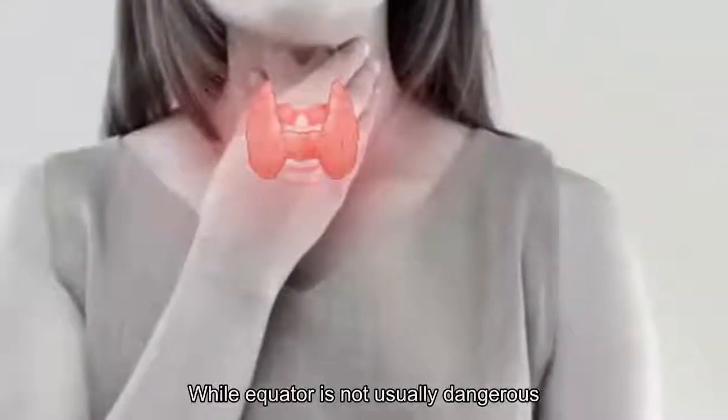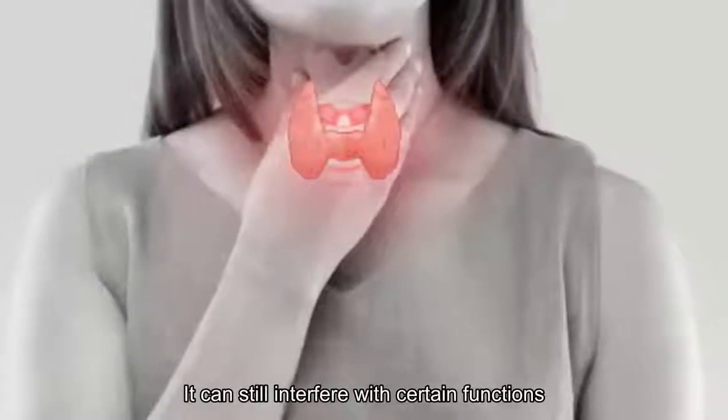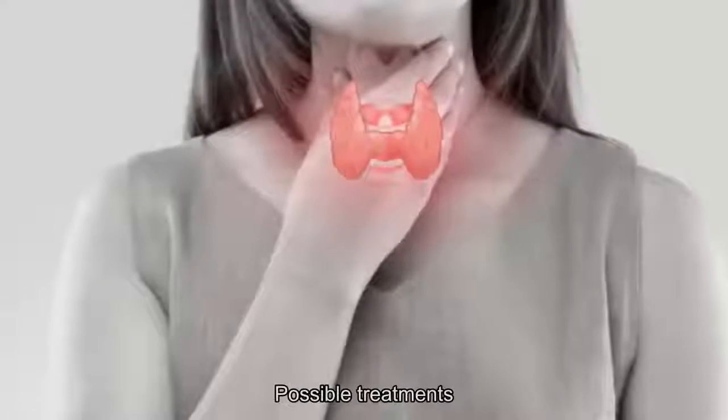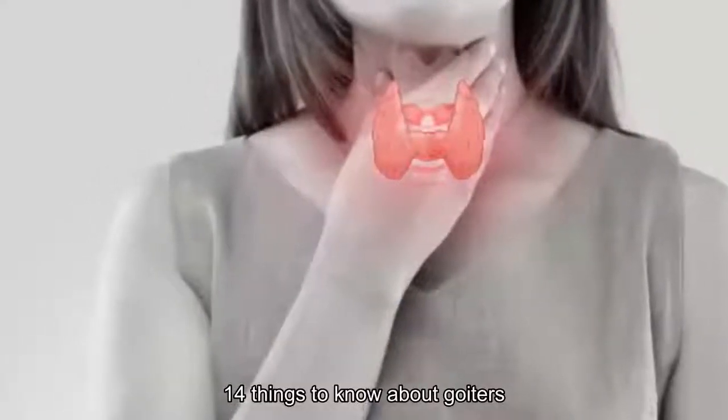While a goiter is not usually dangerous or painful, it can still interfere with certain functions, and your doctor may want to investigate further for possible treatment. Let's take a look at 14 things to know about goiters.